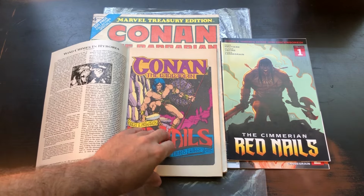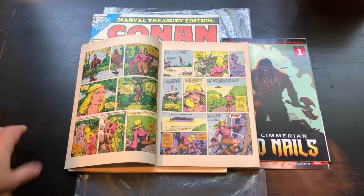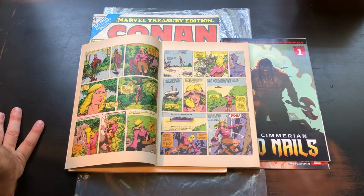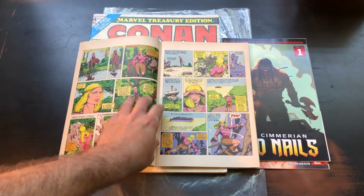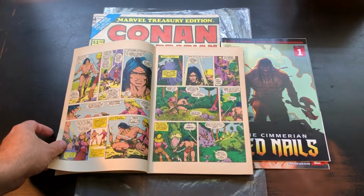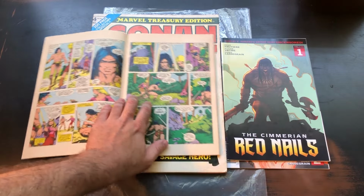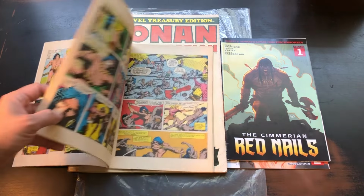Barry Smith and Roy Thomas kept as much of the original story in as they could, including just how the story plays out. Because we start with her watering her horse, she climbs the hill. So much of this language is just lifted directly from Robert E. Howard. And even this choice of keeping the dinosaur, a Stegosaurus, is also in keeping with the source material. There are a few different changes throughout.